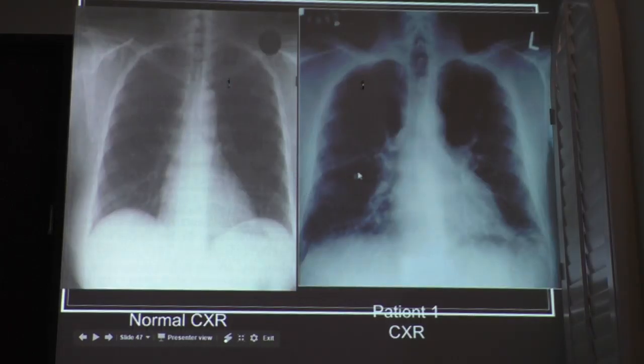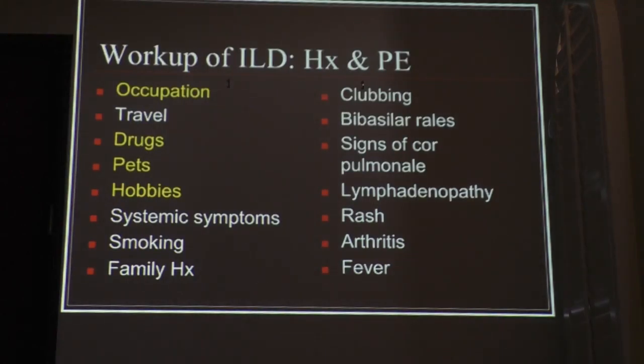Okay, so this is a normal chest x-ray on the left, and here you can see you're not sure, like, maybe this person has some interstitial markings. This costophrenic angle is abnormal. Maybe there's something over here. So you're going to see this all the time. When you suspect that there is something, the next step is to do a high resolution chest CT.